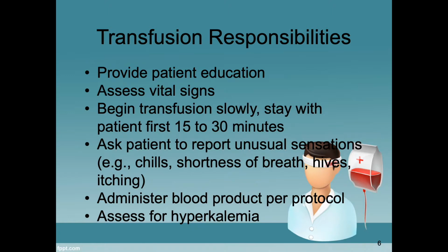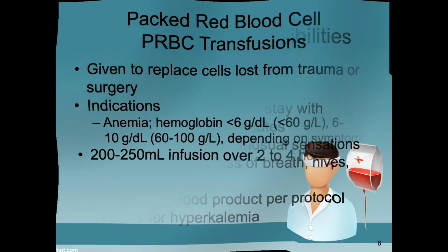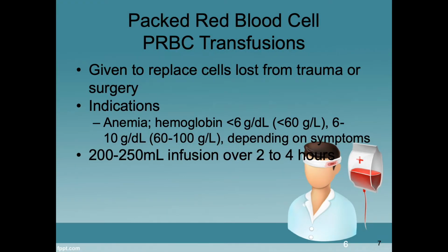One of the types of blood products the nurse may be giving are called packed red blood cells, or PRBCs. This is given to replace cells lost from either trauma or surgery. Indications for PRBC transfusion include anemia, that is a hemoglobin of less than 6 grams per deciliter, or it may be depending on symptoms. Normally, the PRBCs come in bags of between 200 and 250 milliliters and should be infused over 2 to 4 hours.